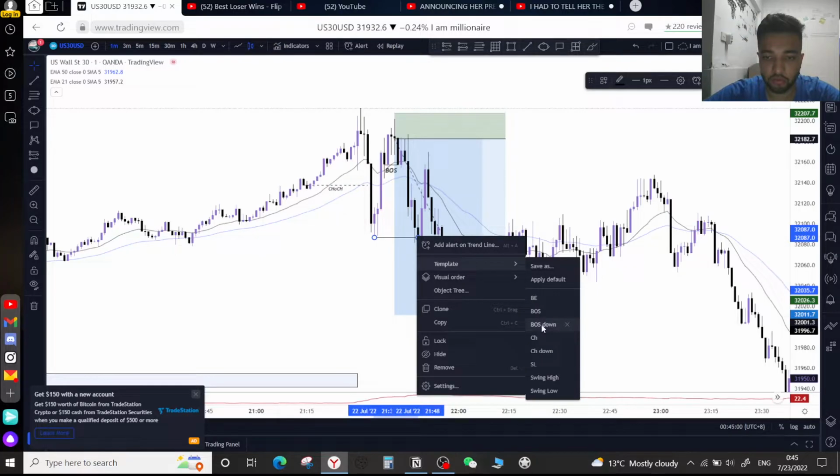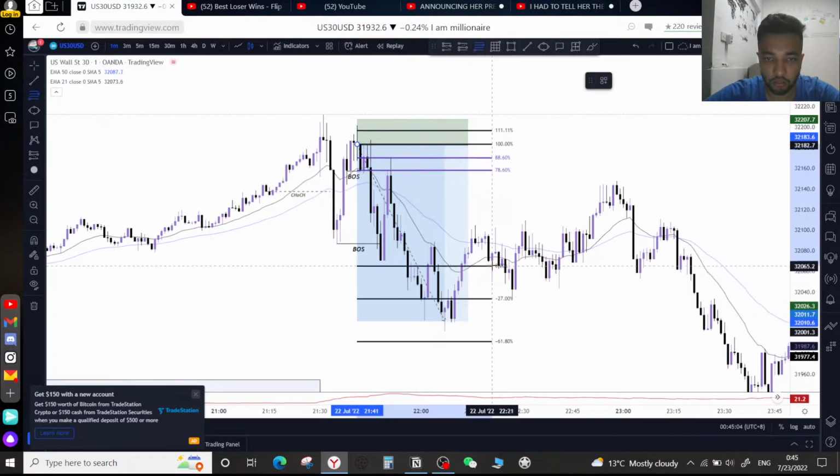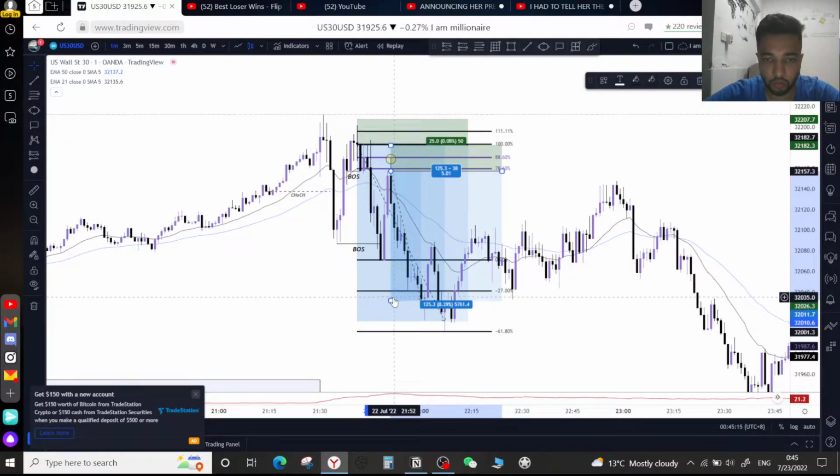We had another beautiful breakout structure to the downside. What do I do? I take my Fibonacci from A to B. Where does the price come? Look at that. Where does the price come? 0.6. Then what do I do? Boom, 25 pips. Done. What's my target?